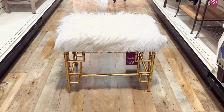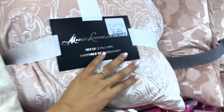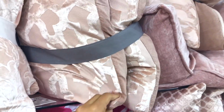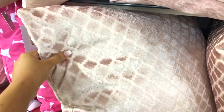My living room is mostly silver, and as you guys can see, this is all gold and white. This aisle gets me every single time. You guys know by now I'm obsessed with throw pillows, and they have the most gorgeous blush tone pillows right now. Ugh, I want them all.